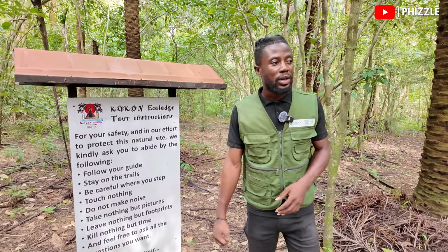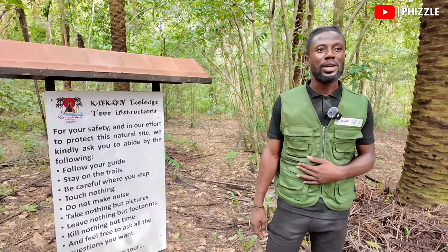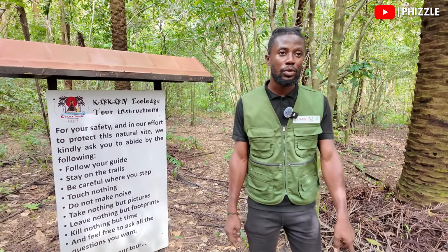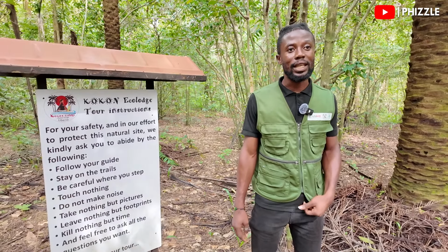Leave nothing but footprints. Probably you have something to munch on, like snacks or biscuits. When you are done, just give it to me and we'll trash it properly. Here we say kill nothing but time. I spoke about being careful where you step. The millipedes that are in the forest are all helpful to the ecosystem. They consume the partly dead or rotten leaves.